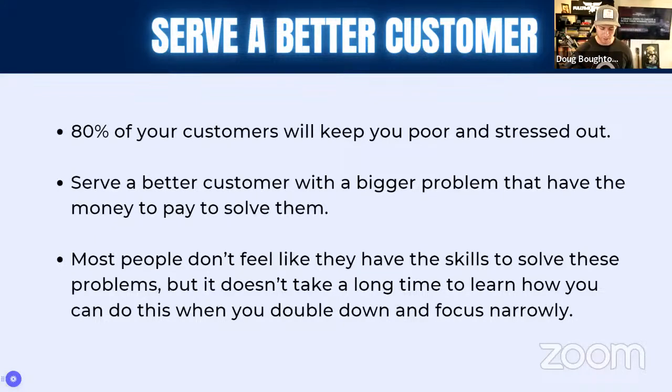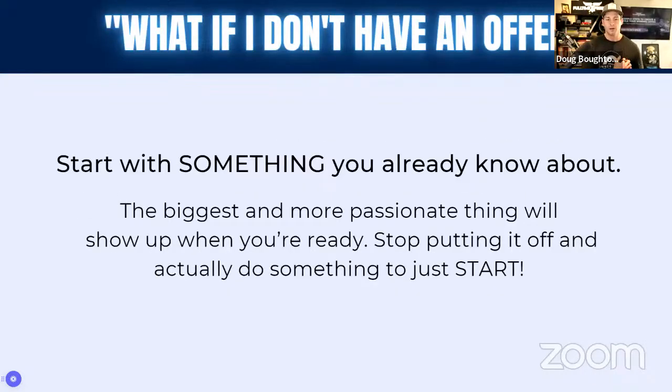It's just about really sharpening the skill sets. It's going to give you more confidence. It's going to help you create better solutions. Now, a lot of you said you don't have an offer here, so I want to talk to you real quick. If you already have an offer, this might help you as well, get a little bit of refinement. But start with something you already know about.